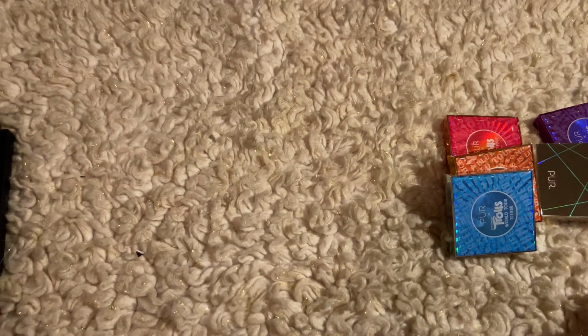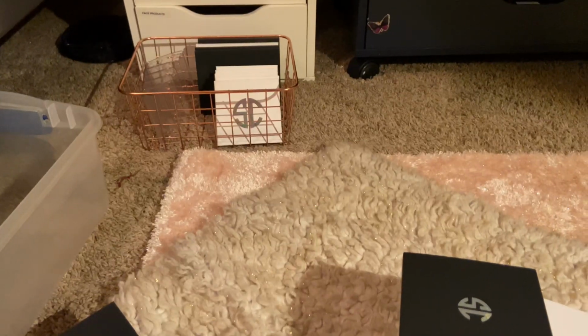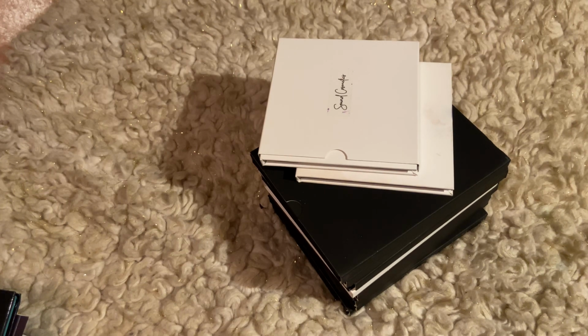Okay, and the last brand, I'm actually doing a review on this brand of all their palettes. I own all of their palettes. I have that, and then I have that over there. So I own all of them, so I'm just going to go through them very, very quickly. Okay, this is from Sound Cosmetics. There'll probably be a link in the bottom. It's not an affiliate link or anything like that. I just love the brand.